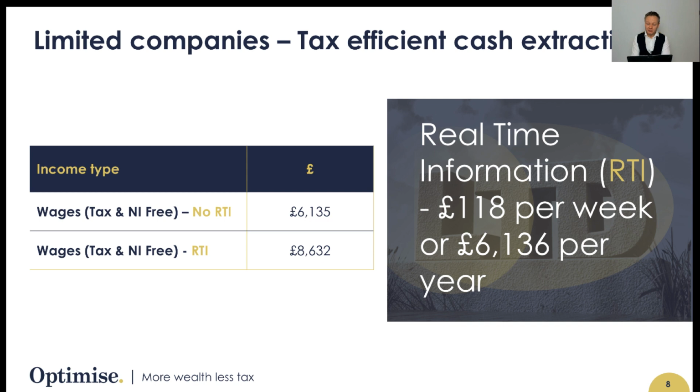Now, as you may have just alluded to, we've got wages of now £8,632 to be taken out of your limited company. And I said that there are no national insurance charges and there are no income tax issues. But we still need to provide HMRC with real-time information every month to say that we've paid ourselves this £118 per week or more. But there may be a threshold where you don't pay national insurance. So if you pay yourself, let's say £7,000, you still got to do RTI. It's just that you are telling RTI that you have no national insurance liabilities or income tax liabilities.